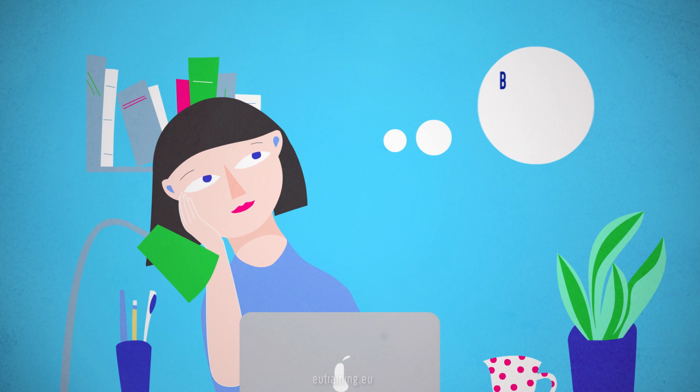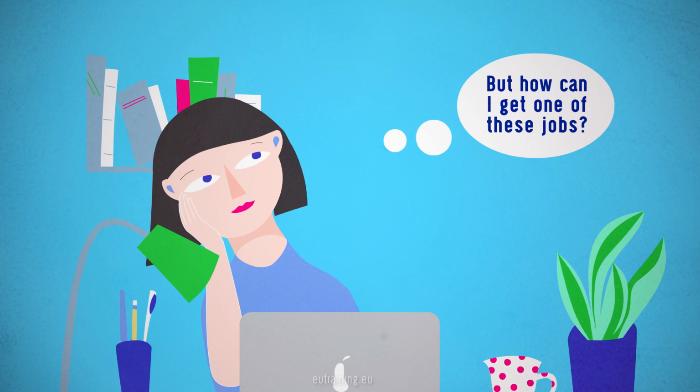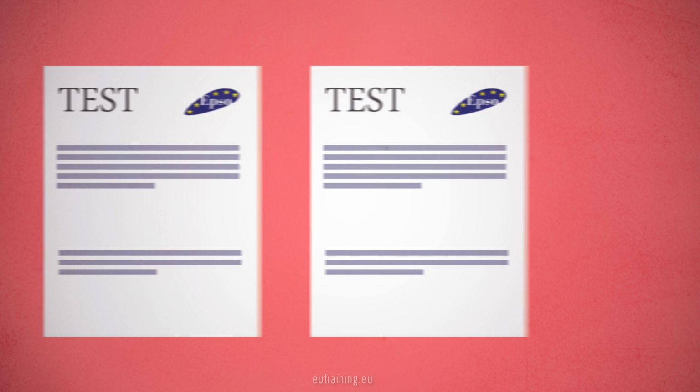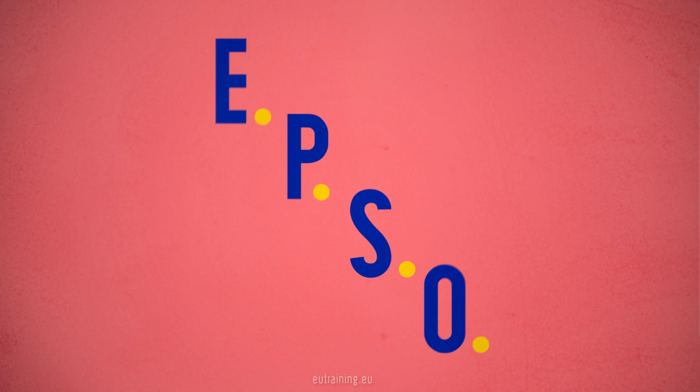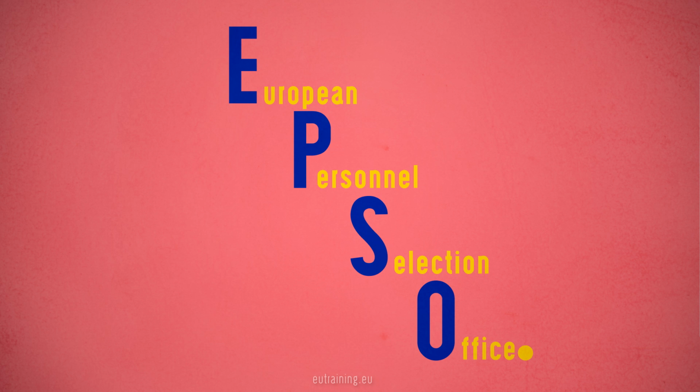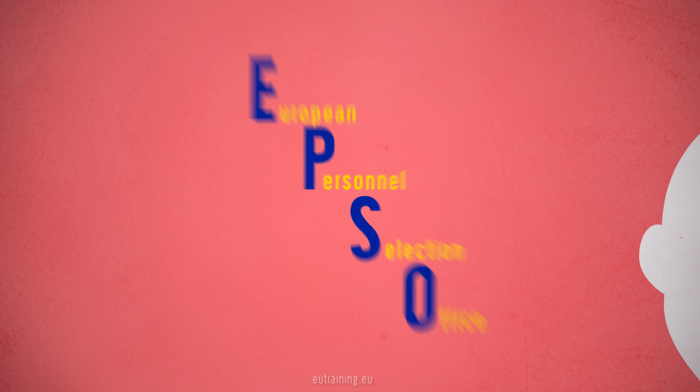How can you get one of these jobs? To become an EU official, you'll have to pass the selection tests or competitions organised by EPSO, the European Personnel Selection Office. EPSO is like the HR department of the EU that selects suitable candidates for all EU institutions.